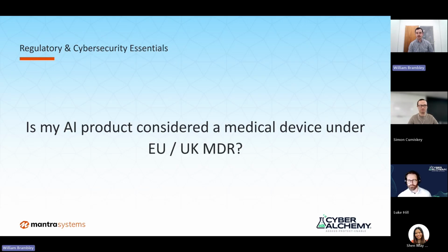And I know part of the landscape that's changing around the legislation of software and AI devices is around classification, particularly in the difference between UK and EU. Can you talk to us a bit about what that is currently and how that might change in the future?